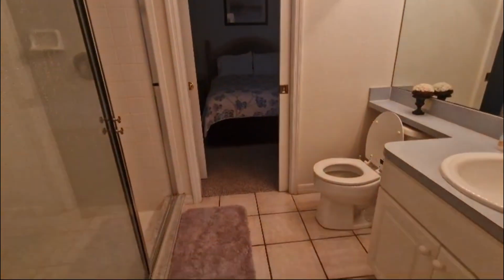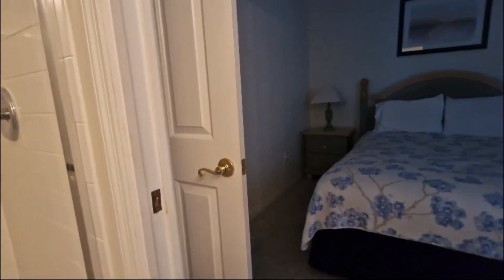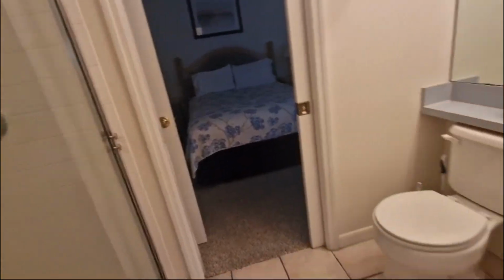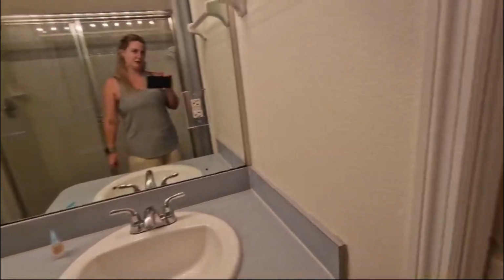And then in here is like a Jack and Jill bathroom. So if I just open this up, you can access it from both sides. So that's into another bedroom. So obviously you can lock it off for whoever's actually using it, but it's a nice shower with sliding glass doors. And then you have your toilet, sink, everything you need. So I'll close this up.